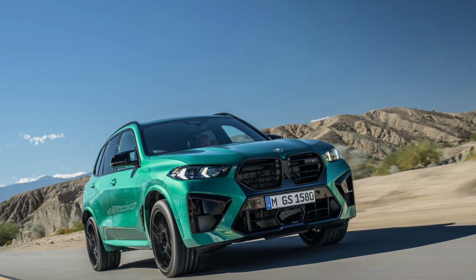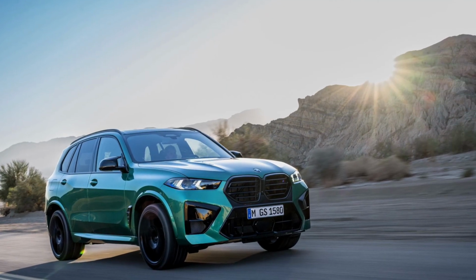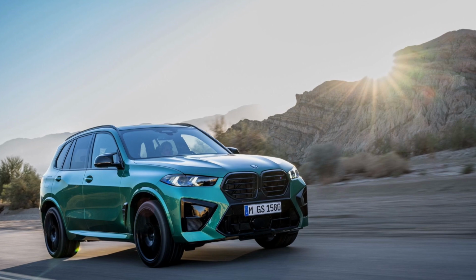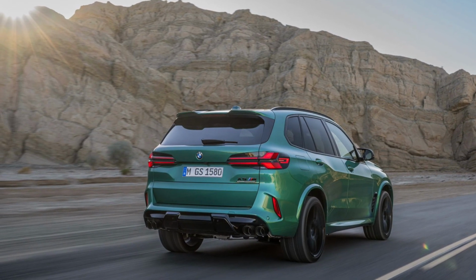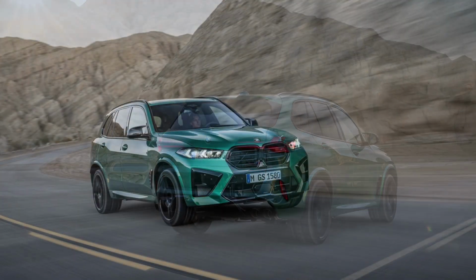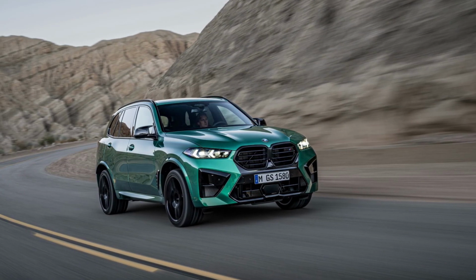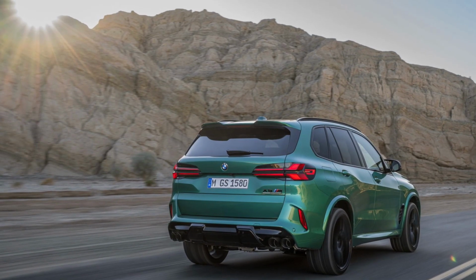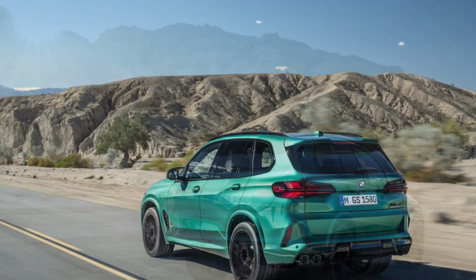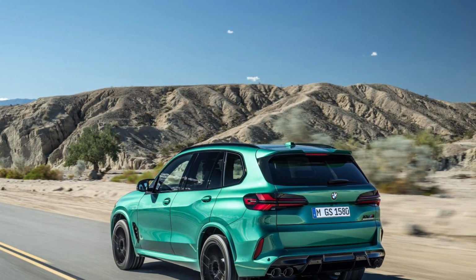A far wider selection of cutting-edge driver assistance systems allows comfort over long journeys to be enhanced effectively and safety to be optimized in unclear situations on the road. The driving assistant is one of the features that come as standard in the new BMW X5M competition and BMW X6M competition. As well as front collision warning, which is now also capable of detecting oncoming traffic when turning left, in countries where vehicles drive on the right, and pedestrians or cyclists when turning right.